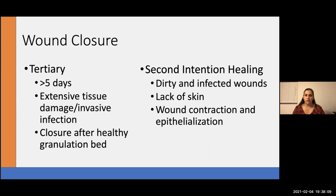So then finally, what are the other options if we're not going to do primary or delayed primary? We can do tertiary. And this is where we are waiting greater than 5 days. So now we're going to have plenty of granulation tissue develop. So we're going to really be giving this lots of time to progress along that wound healing path. So we've probably exited that inflammatory phase and we're well into that repair phase. And you're going to choose this when there's been extensive tissue damage, when there's been invasive infection. And so you're going to want to make sure you've given it plenty of time to manage. And then you close after you have a healthy granulation bed. If you have adequate tissue, you can just sew it back together. If not, maybe you're going to move some skin around with a flap or something like that.